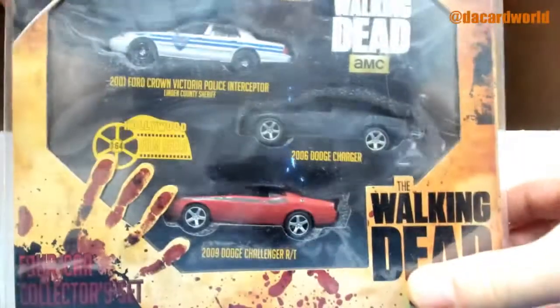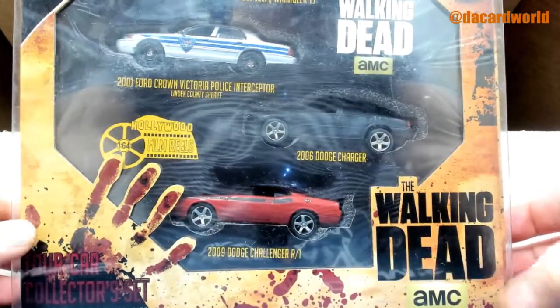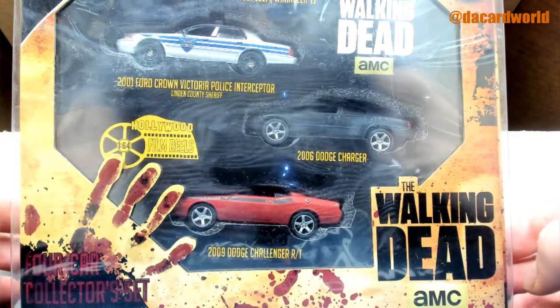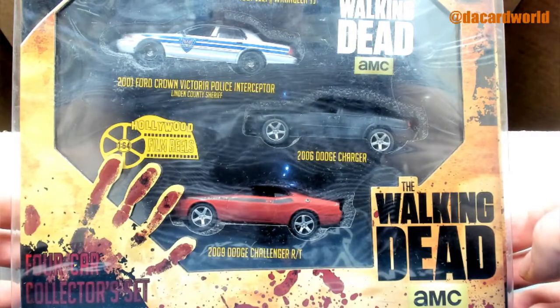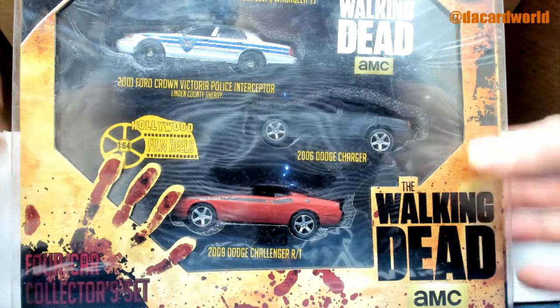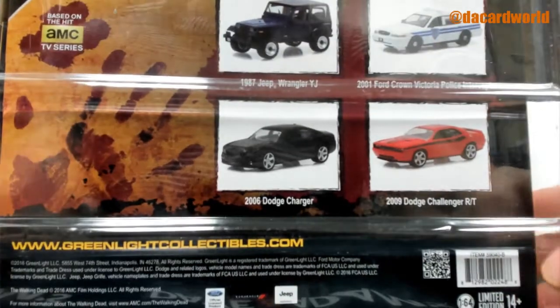How about Walking Dead 4-car collector set, including a film reel collector case? Right?